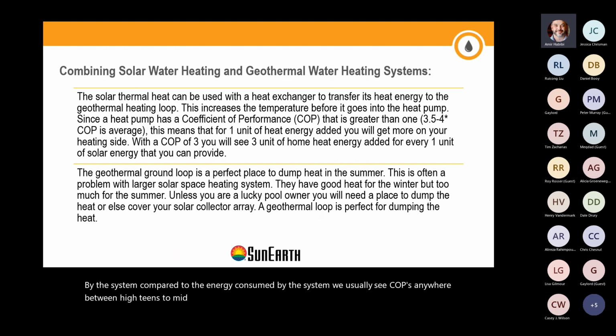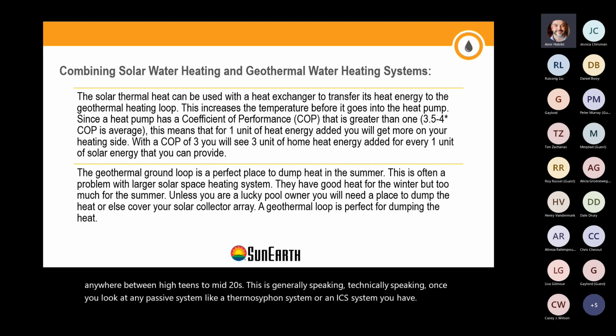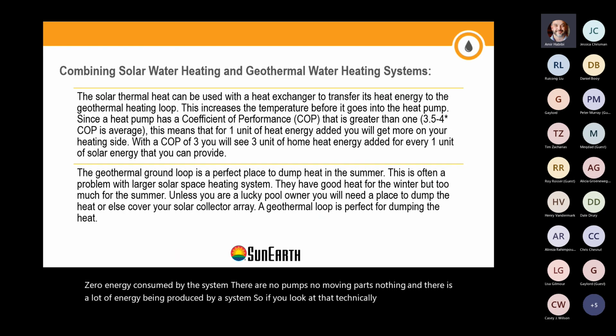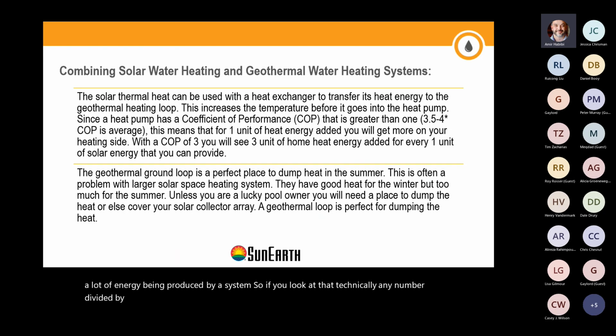This is generally speaking. Technically speaking, once you look at any passive system like a thermosiphon system or an ICS system, you have zero energy consumed by the system. There are no pumps, no moving parts, nothing. And there is a lot of energy being produced by the system. So if you look at that, technically any number divided by zero is infinity. So you have a COP of infinity. But we don't want to get into those technical discussions.